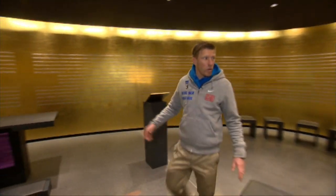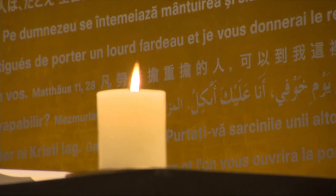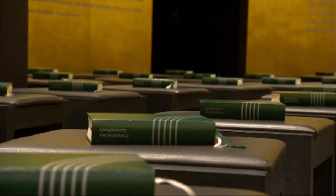Here we are in the prayer room of the Olympiastadion. It's a unique place and one that perfectly represents everything in the stadium.